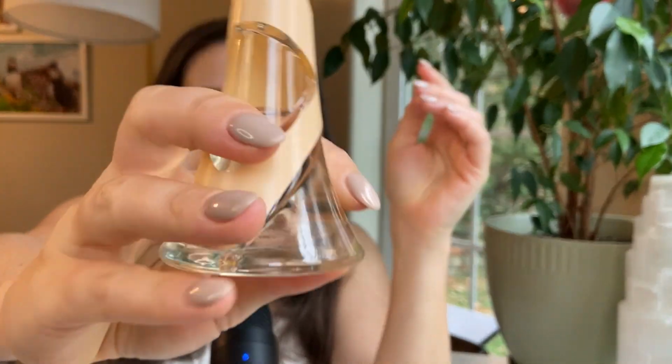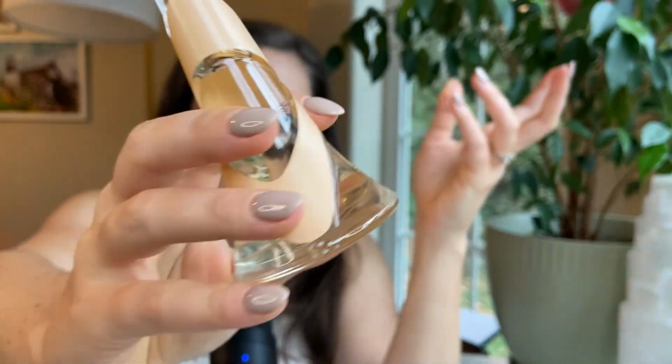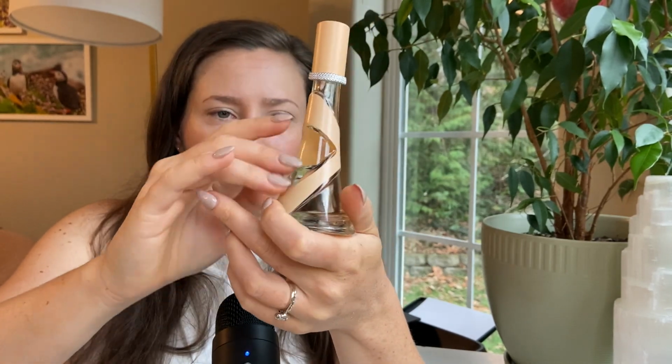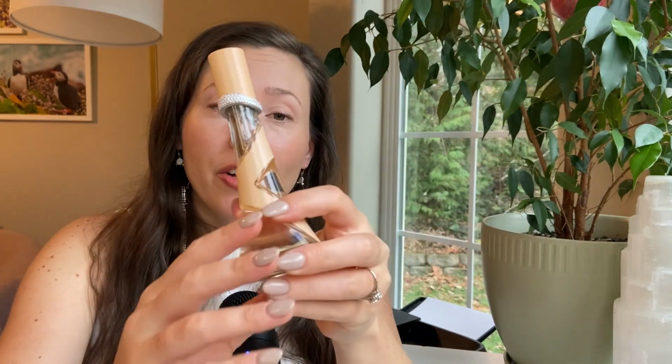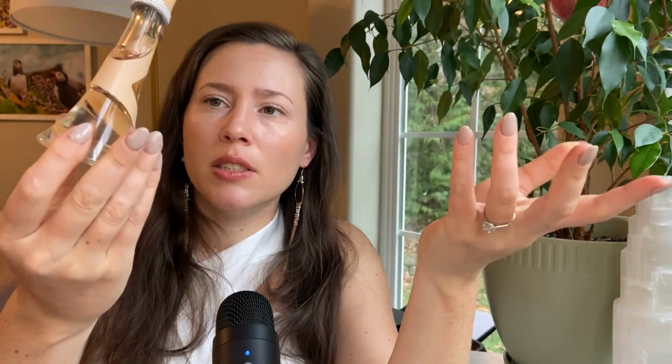Okay, and then these last two, I believe, are discontinued, so that's why I saved them for last. This one is by Rihanna, and this is called Rebel Fleur, or no, sorry, this one's called Nude, but it's in the same bottle as her Rebel Fleur one, so I don't know if it's technically a flanker to the Rebel Fleur, but anyway, it's called Nude, and as you can see, it's in this kind of nude, peachy skin tone type color.